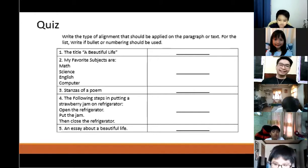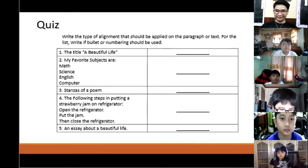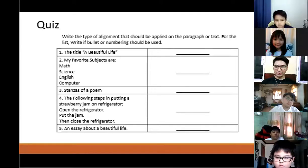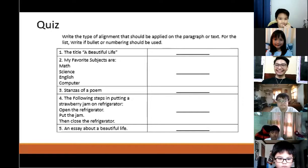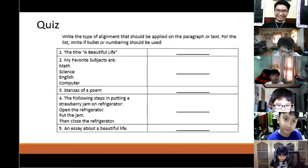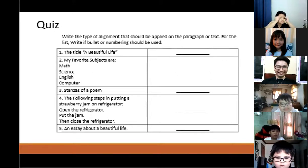Time's up. Are you all done? Sino pang hindi finish? Wala na? Tapos na lahat? Bibilis nyo talaga. But anyways, are there any more questions? Clarifications? Violent reactions? None? Very good talaga. Yes, Antea?